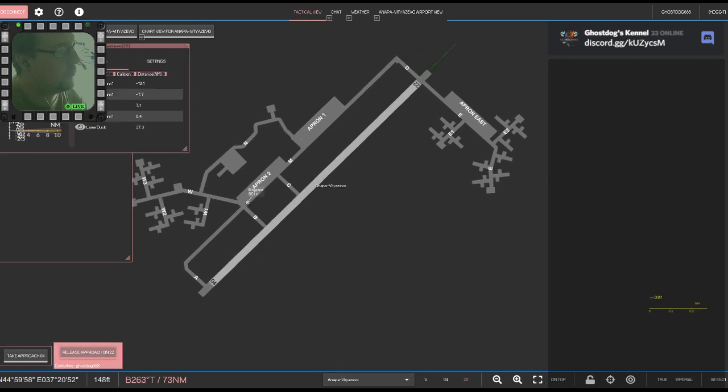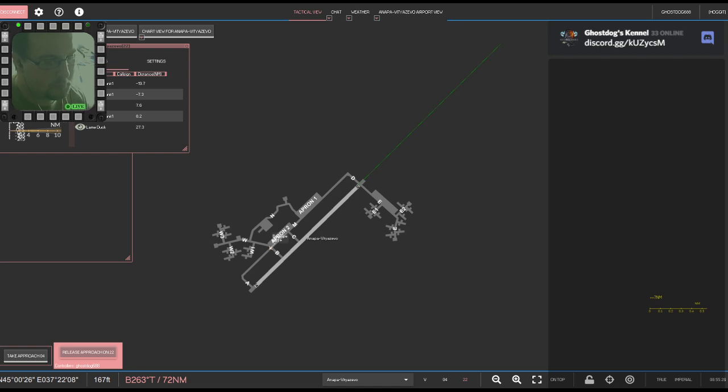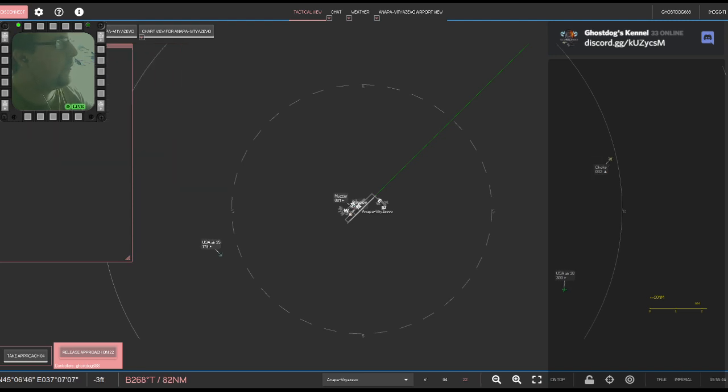Anapa Tower, Choke, inbound information Oscar, QFE 2977. Choke, inbound 2977 for the QFE. Good day, runway 22 in use. Choke's 10 miles to the east, angels 3. Request straight in, runway 22. Choke, straight in approved, runway 22 in use.